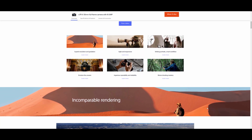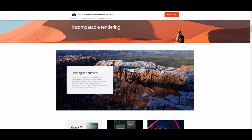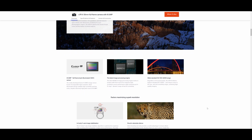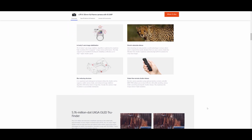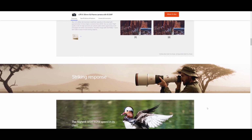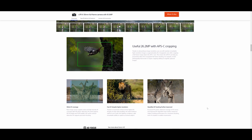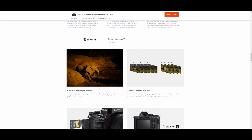You got your 15 stop dynamic range, 10 frames a second continuous autofocus, 567 phase detection AF points, and that basically covers the entire lot when you're in APS-C mode. Real-time IAF, real-time tracking AF, 4K movie recording. Doesn't look like it's going to be 10-bit or 4K 60 though, so this is not going to be for video, mainly for stills. Multi-interface shoe with digital audio interface.